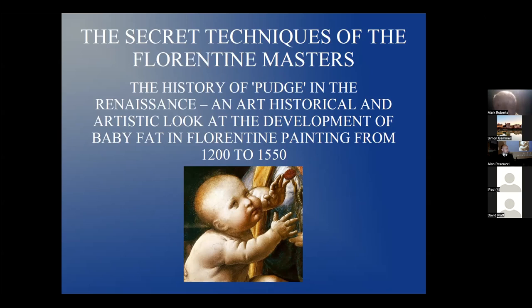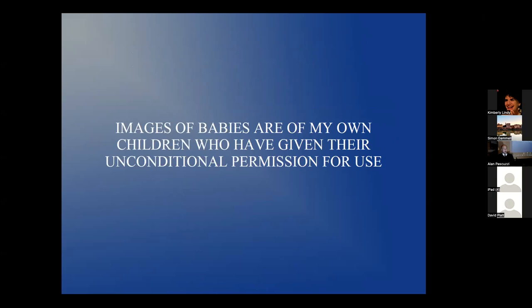The title of the talk is "The Secret Techniques of the Florentine Masters: The History of Pudge and the Renaissance: An Art Historical and Artistic Look at the Development of Baby Fat in Florentine Painting from 1200 to 1550." I guarantee this is a serious, absolutely serious talk. Just so you know, the images of babies are of my own children, who have given their unconditional permission for use, with a little bit of persuasion.